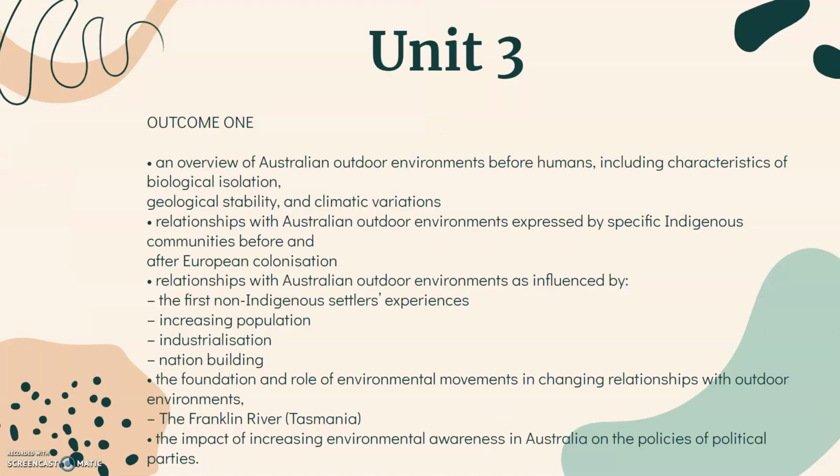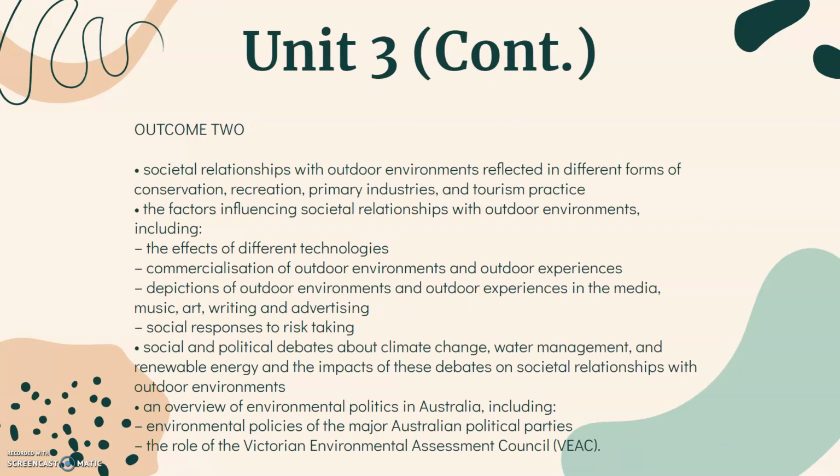So Unit 3. We look at an overview of Australian outdoor environments before humans, including the characteristics of biological isolation, geological stability, and climatic variation. We look at how the first non-Indigenous settlers' experience was, what they went through before and after European colonisation. We look at increasing population, industrialisation, and currently a bit of nation building. We also look at the Franklin River, which is a big environmental movement.